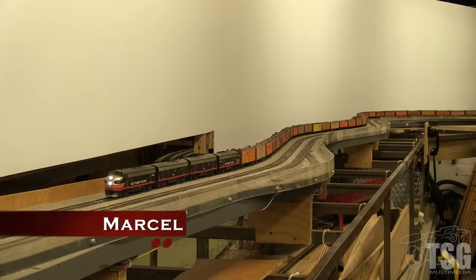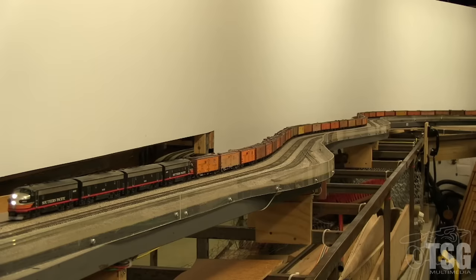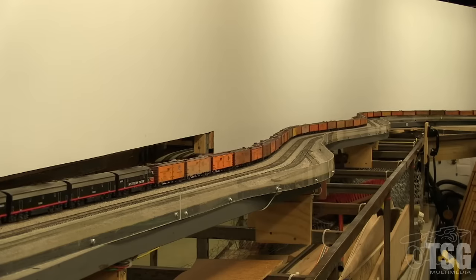Here we see the train moving up through Marcel, which is a triple track section of the railroad. There's a westward and an eastward siding here, and the track that the train is moving on is the main track. So here we have an example of one of our scenery making techniques, and it's the first time we've used it here at La Mesa.